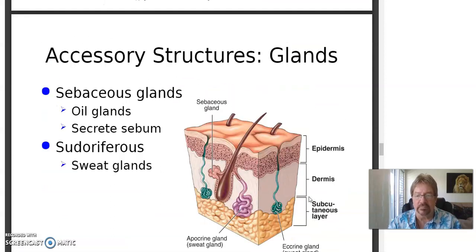Glands in skin. Basically, there's sweat glands and oil glands. Sebaceous glands are the oil glands. They secrete the oil in the skin called sebum, and the hair. There's a bunch of them. As I said, most of the hair shafts have a sebaceous gland associated with them. We also have a very large number of sweat glands. That's the green ones here, or sudoriferous. Here's the word for it, sudoriferous glands. Now notice that these all originate down in the dermis, but then they project up through the epidermis.